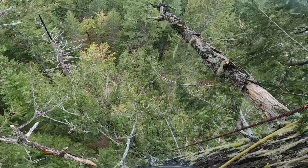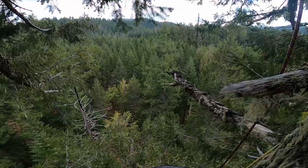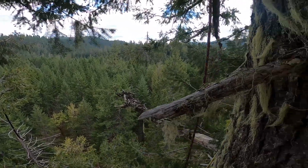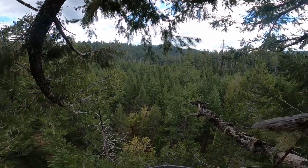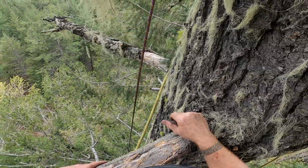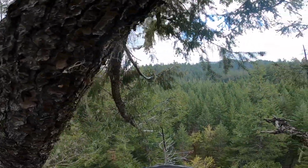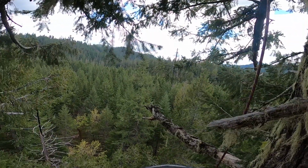Because, you know, I guess I'll let the cat out of the bag. I'm working on this project that I want to do like a guided climb for guys that never had the chance to get in a tree over 100 feet. This would allow them to get in a big tree. This is an old growth fir, well over 200 feet. So that's kind of what I'm shooting for. If any of you guys are interested, hit me up.